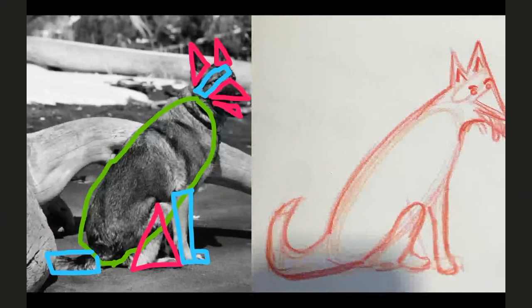You can start adding some fur in, or if you're doing that dinosaur, you can add some scales. That cat definitely probably has some fur. When I originally drew that little blue rectangle on her head, I know that underneath that area is where her eyeballs are. So what shape are eyeballs?